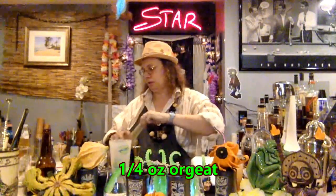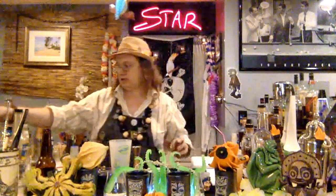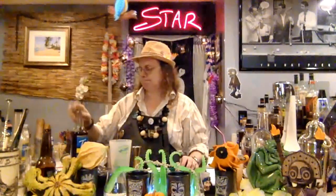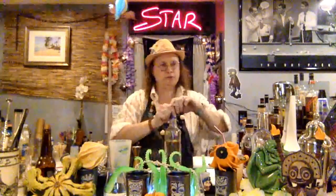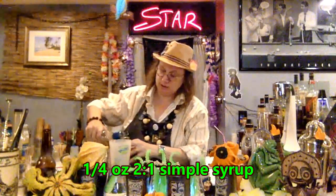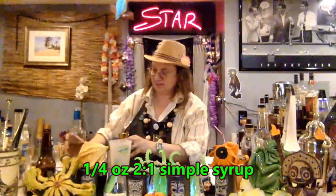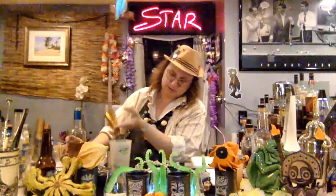And then I'm going to go with 1/4 ounce of the demerara syrup. Demerara. Let's try a cleaner syrup. Let's just go with a straight up 2-to-1 simple syrup. So this is white cane sugar and water. That's all that's in there. All right, so that goes in there. So there's a full 1/2 ounce of our sweet.